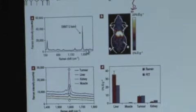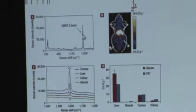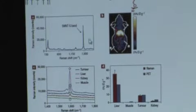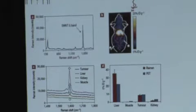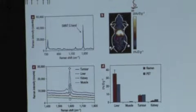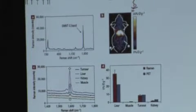Because this G-band is very unique, and it's only for nanotubes, any tissue in the body won't have such a Raman signature. So we can use this to quantify the distribution of the material inside the body. Of course for mouse, we can sacrifice the animals after injecting the material into the body, then use the Raman spectrometer to measure the Raman intensity, then convert the numbers into percent injected dose per gram or standard uptake values, whatever.